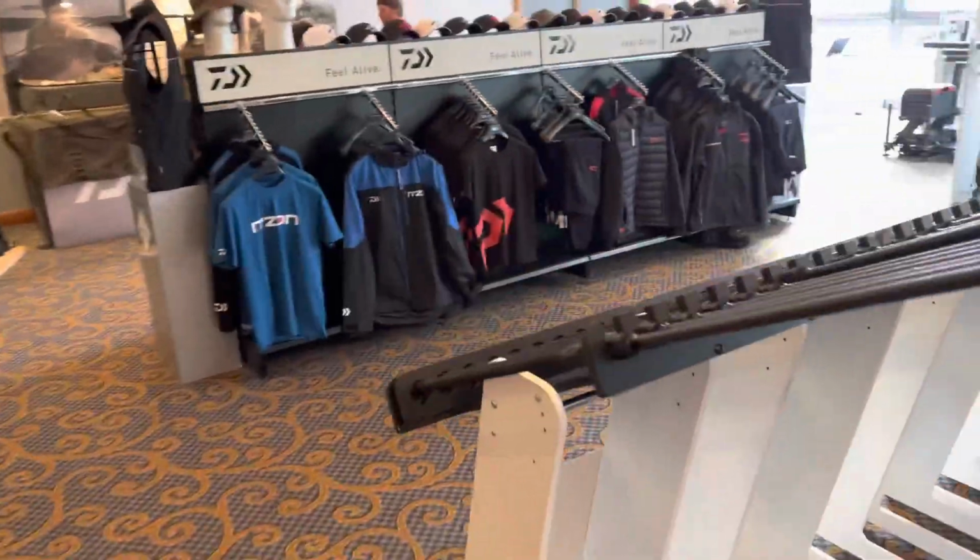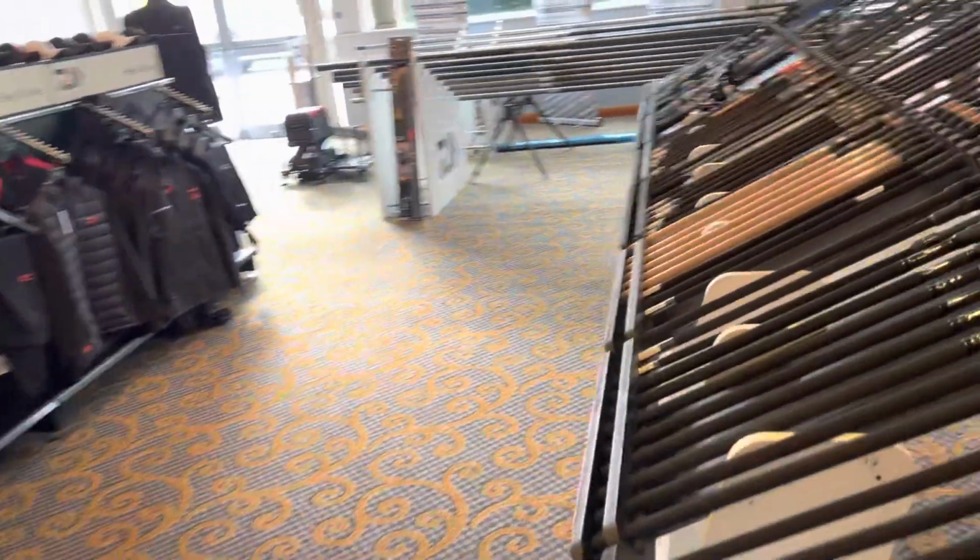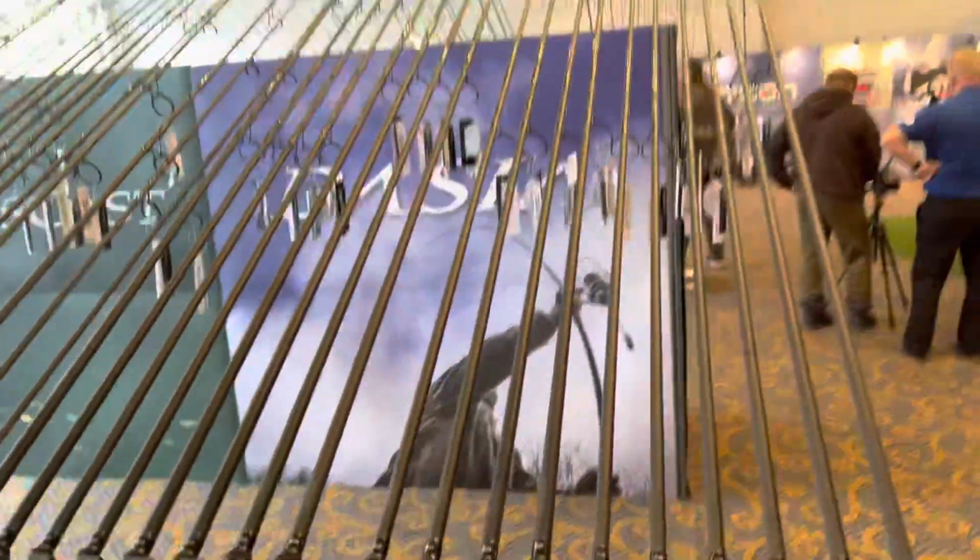I mean, people said trade shows are dead, but I'll tell you something, I can't believe how busy they've been here. It's been unbelievable. But these are not my cup of tea, as you know, but look at them, the carp rods. And anybody knows Daiwa, right?